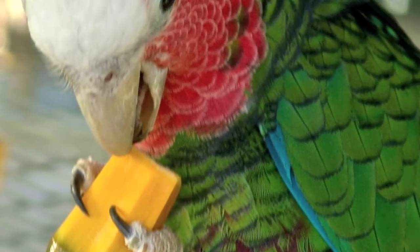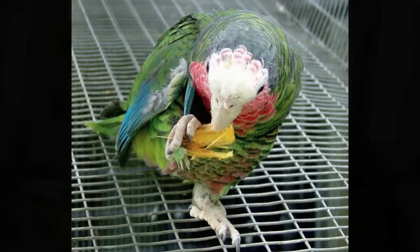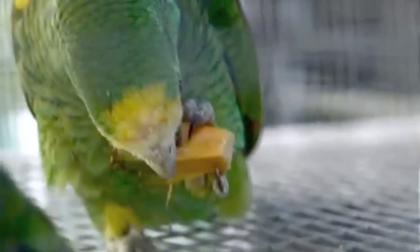Amazons are masters at dehusking each piece and pulling out the seeds from inside. This is one of our Cuban Amazons. And here is one of our yellow-shouldered. Our larger Amazons, such as yellow napes, double yellowheads, blue fronts, and yellow crowns, are equally adept at foraging with Pandanus.